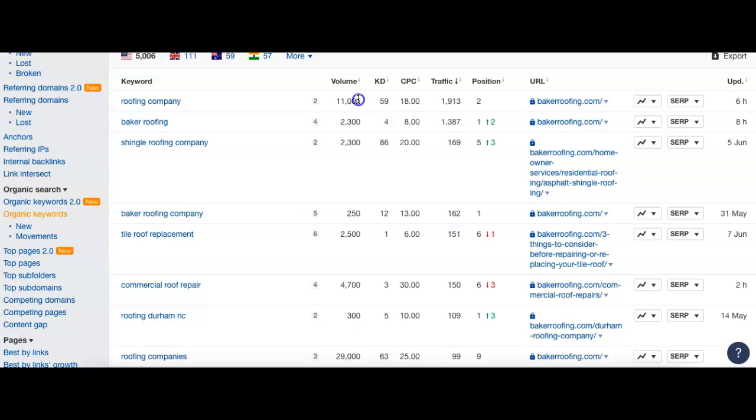And if you look at the volume, 11,000. So you might get people calling from Texas, Wyoming, Montana, and you might not be able to help them at all. So it's not really helpful. So you really want to have those kind of focus in on specific areas that you actually do service. So this one's going to bring them a lot of volume, but it's not the best one to actually use.